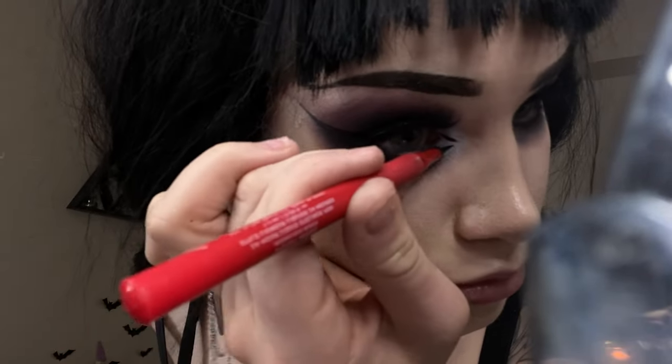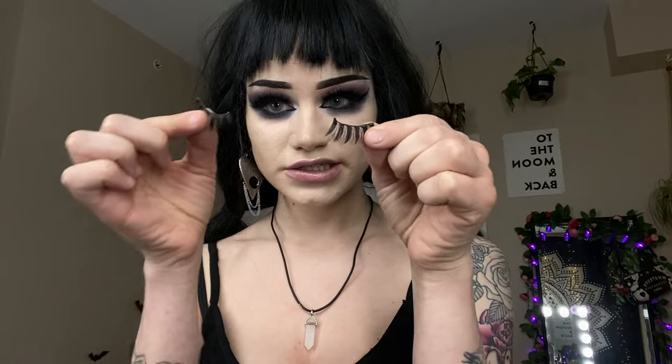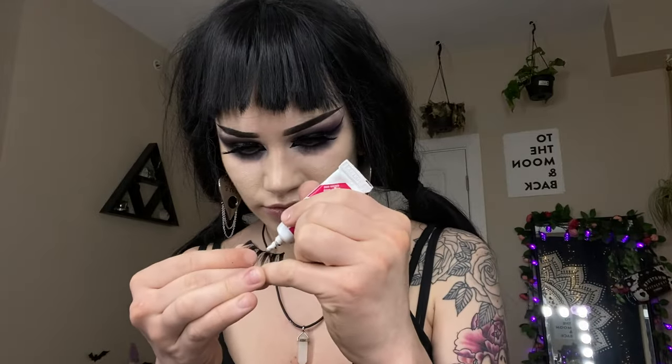I won't know until I edit this whether or not you can see what I'm doing right now, but I did that. Next, we're gonna do something that's also kind of difficult. I'm actually gonna put lashes on my lower lashes, my lower lash line. I'm putting lower lashes on. So same as before, black duo glue. So I'm gonna let those hang out for a little bit.